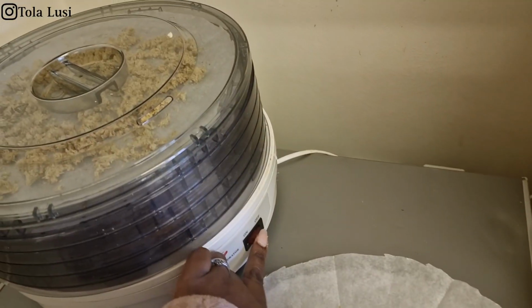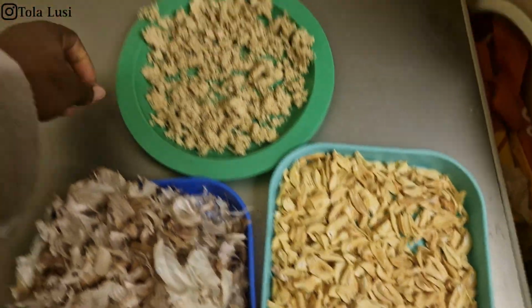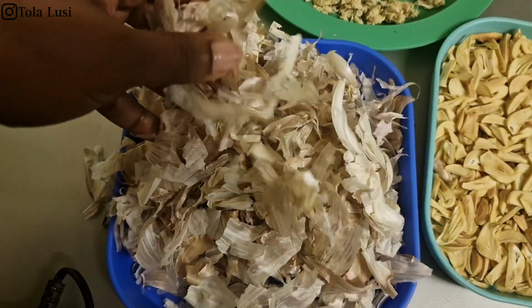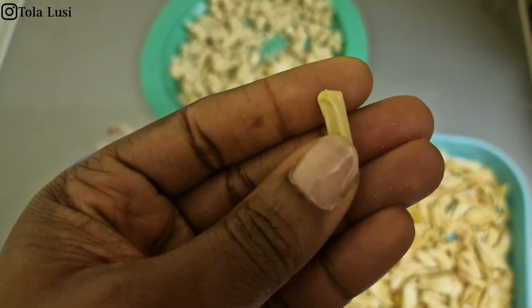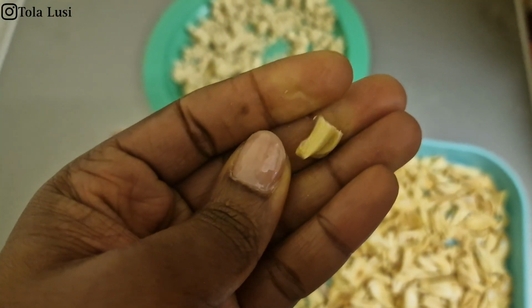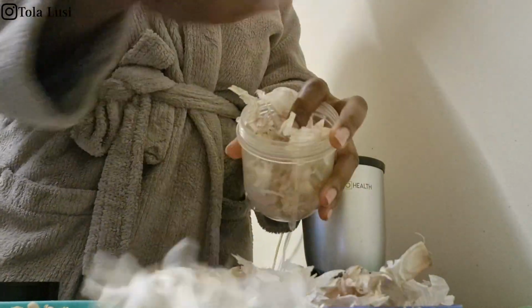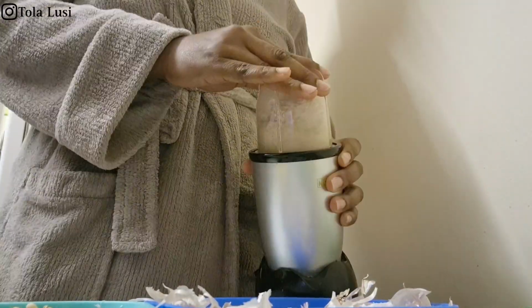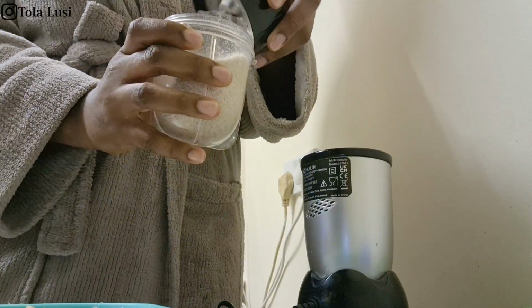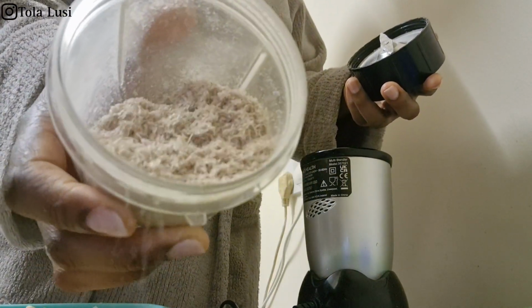So I covered that and let that go overnight. It doesn't use too much electricity, by the way. And yeah, by the next morning, this is what I had. My ginger skins were completely dry. The ginger, garlic itself, was completely dry. It was snapping, literally snapping. It was that hard. So anyway, all I had to do was just blend it up and store them in a dry jar, and that was it.